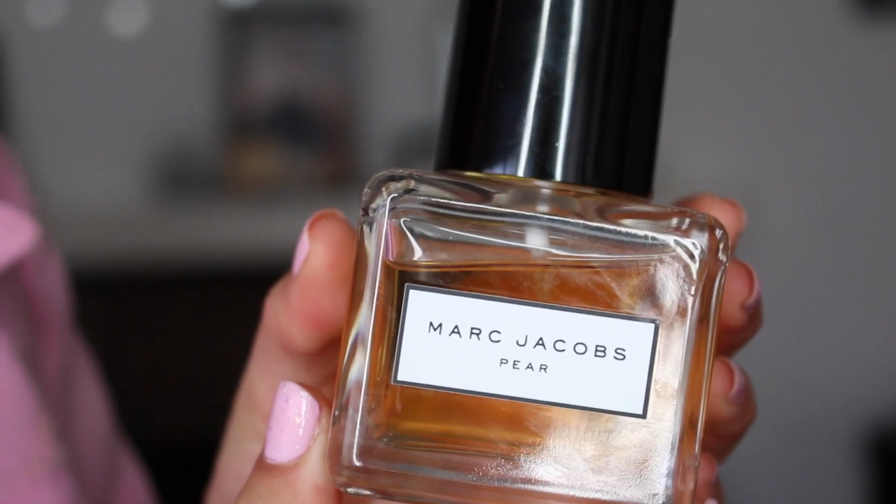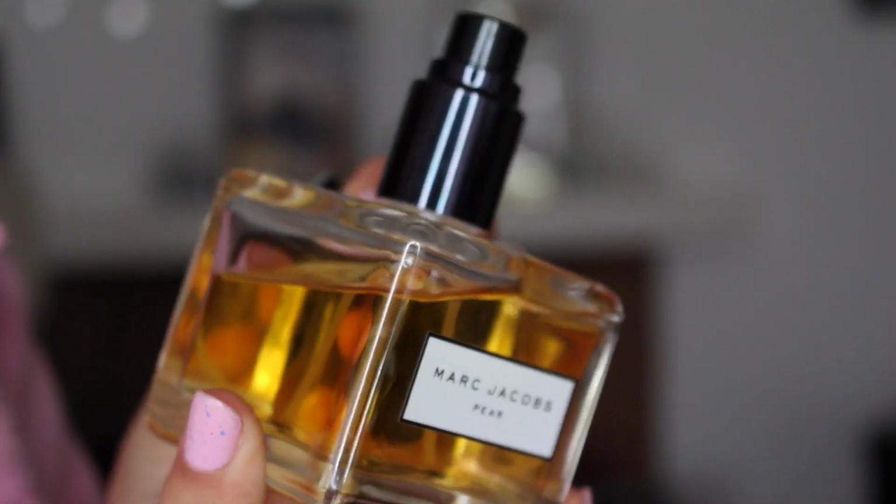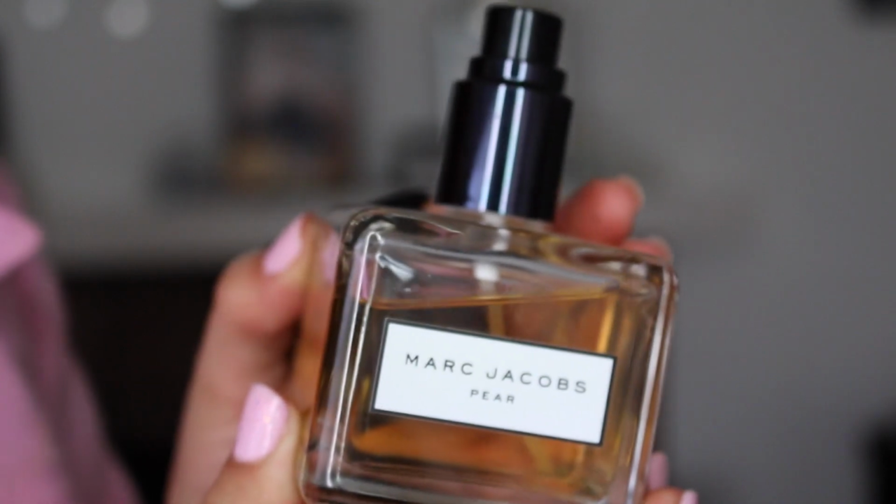This next one is my all-time favorite perfume. This is my scent. Don't go buy this one because it's my scent. But it's the Marc Jacobs Splash Pear. The scent family is fresh and the scent type is fruits and citrus. The key notes are lemon, musk, and pear, and I really smell the pear. Oh my word, this smells so good.